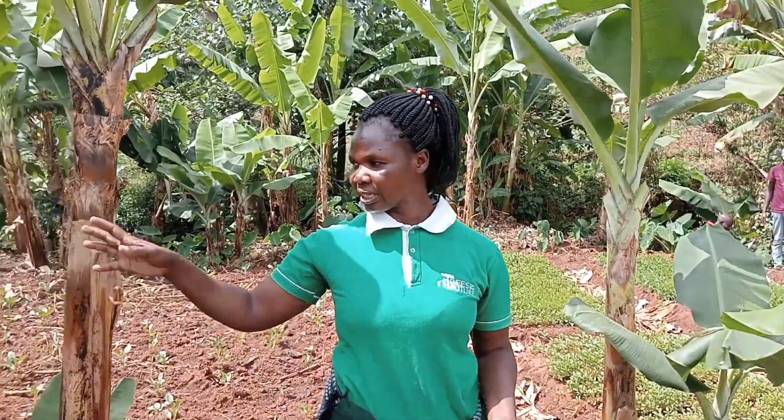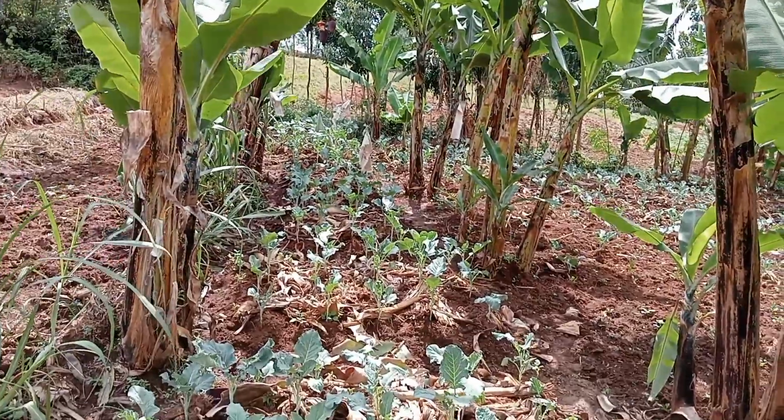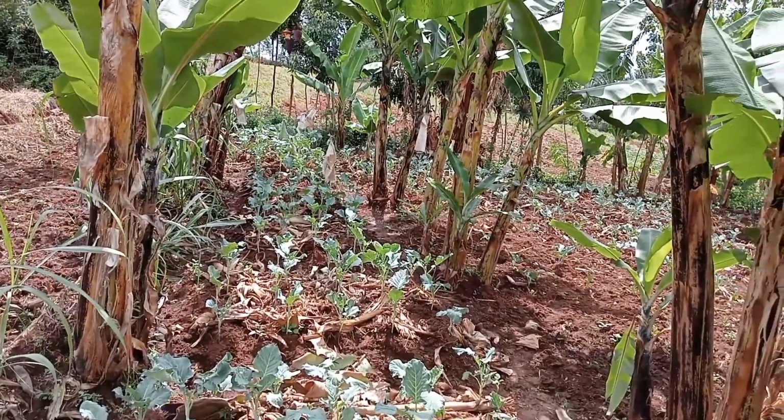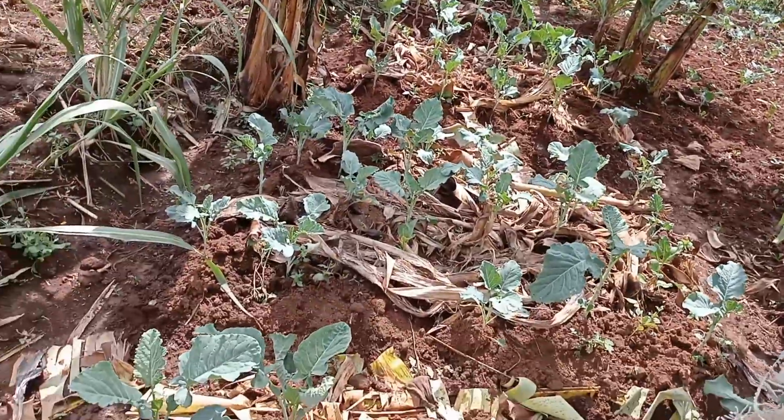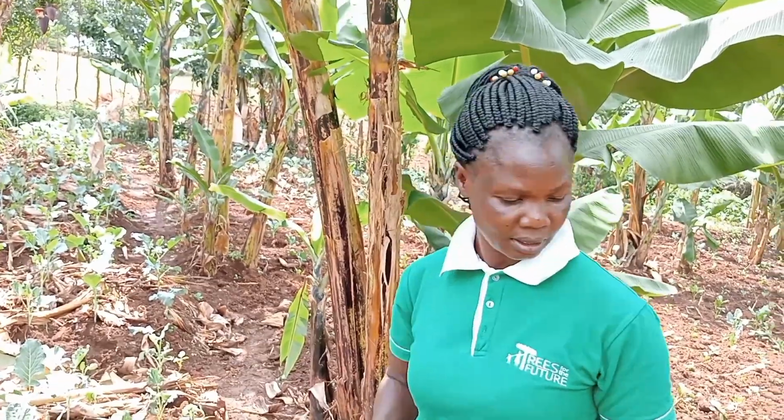Great. As you can see, he's made a lot of beds here just because this place is prone to waterlogging. So these raised beds will ensure that there's no waterlogging around the place where the vegetables are.